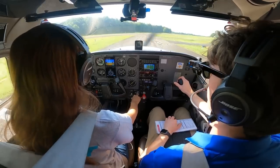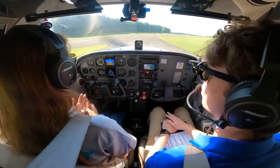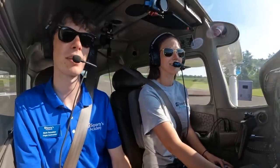Brown County 2386 Victor back taxi runway 36 for departure, Brown County. VFR flying's giving me bad habits. That's right. Just do what you want. Just tiny airports. Nobody cares. People riding around on the runway.